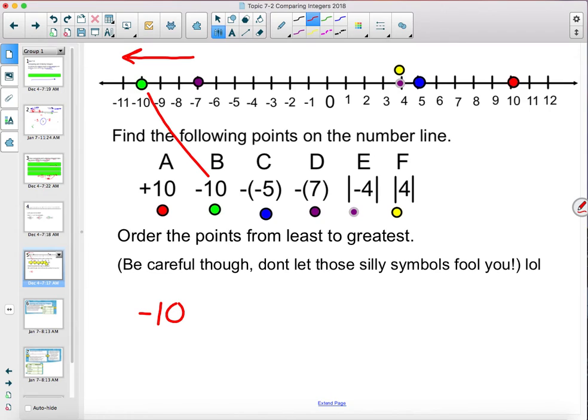What's next? Brady, or Aiden. -7, but it's actually the opposite of +7. This comes next in order. The opposite of +7 is the next lowest value in this string of numbers. And the reason it's the next lowest value, even though it's a positive number, is that we're working with its opposite, which is -7. Okay? So now, which of these would come next?